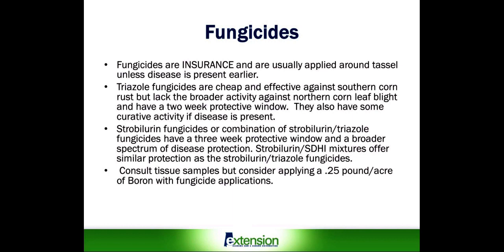Now, the strobilurin fungicides are a combination of a strobilurin and triazole fungicide, has a 3-week protective window and a broader spectrum of disease control. Now, we have some new modes of action of fungicides, say Priaxor, which is a strobilurin plus an SDHI mixture, and they offer about the same protection as a strobilurin and a triazole fungicide.